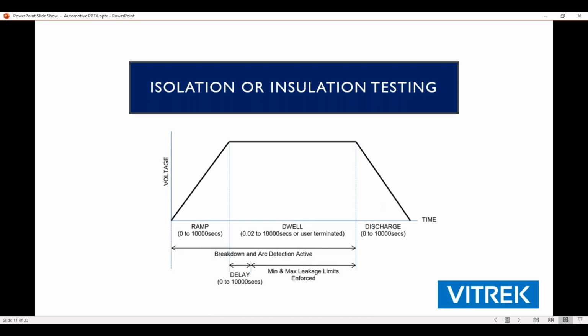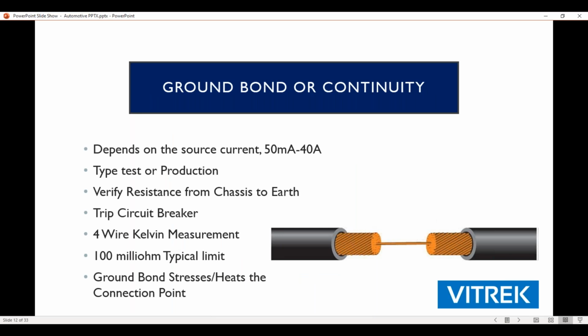You're going to put high voltage on that. You're going to ramp up from 0 to 1,000 volts, whatever it may be. You're going to hold that voltage for a period of time, and then you're going to discharge. We're going to monitor that and make sure that there isn't excessive current flowing from that conductor through the insulation to the chassis, another conductor, whatever it may be. That's really the basis for all insulation testing across the world, whether it's done in a fancy automated system or with a little handheld meter.